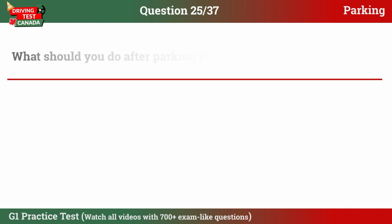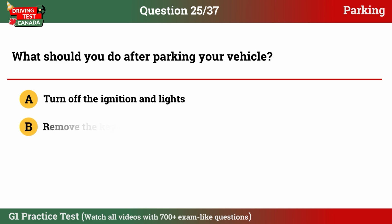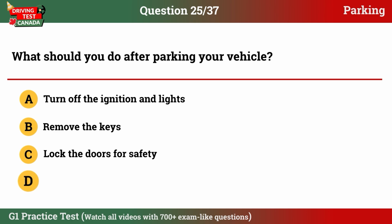Question 25. What should you do after parking your vehicle? A. Turn off the ignition and lights. B. Remove the keys. C. Lock the doors for safety. D. All of the above.